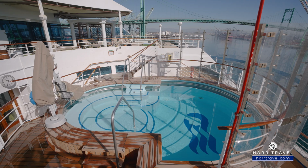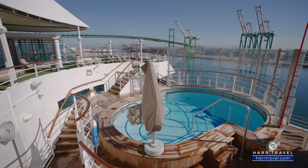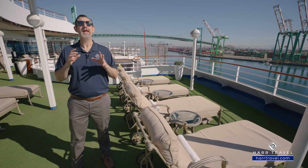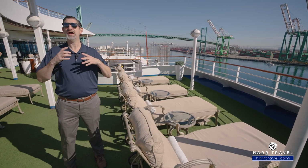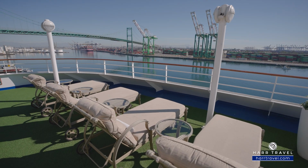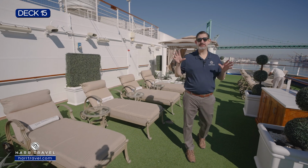You've got a pool down below, which is a unique feature of the Sanctuary on this class of ship. And of course, you get the incredible aft-facing views. They'll provide different services here for food and drink. And a lot of our guests really do like having this upgraded space. Once again, it's adults only, so adults can get away, relax, and capture those amazing views in the fresh ocean air.